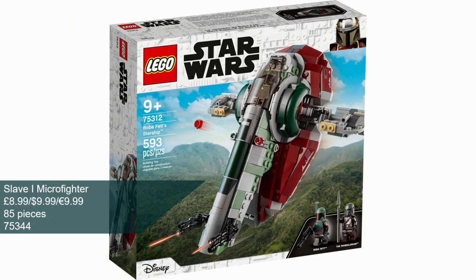So I'm going to start off with the Slave 1 Microfighter, or LEGO probably call it the Boba Fett ship Microfighter, for £9 or $10. Most of these prices are guesses, but for a Microfighter, it's unlikely that they have changed the price, and it has 85 pieces and will be set 75344.